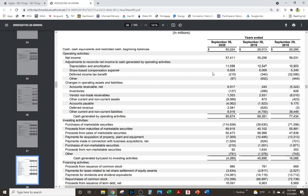Think about it. If you buy an asset in year 1, let's say you pay cash for it. Well, in years 2, 3, 4, and 5, you're just recording an expense to recognize basically the usage and using up of that asset. But you're not spending cash. The cash only happened in the first year. That's why you add back depreciation and amortization. It is a non-cash expense. Share-based compensation expense. This is another non-cash expense. Share-based or a deferred income tax benefit. That actually represents an outflow and other, whatever that is.